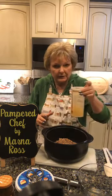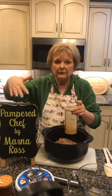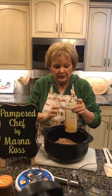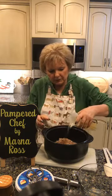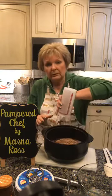Okay, another time-saving trick. The recipe calls for a cup of water, a third cup of oil, and 3 eggs. So normally I'd have all that sitting around. You know what I do, friends, is I get it all put together in one measuring cup. And this is our Measure-All cup. So the eggs, the oil, the water are all in there.